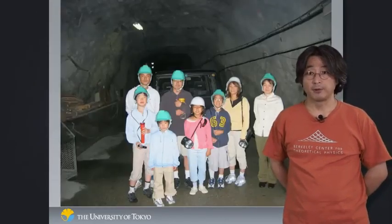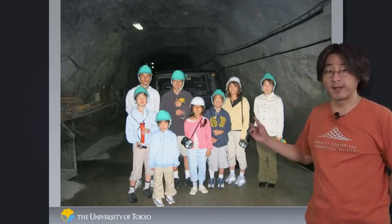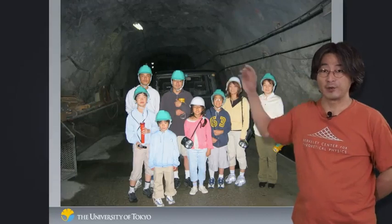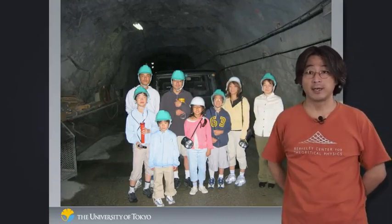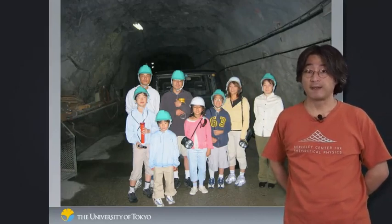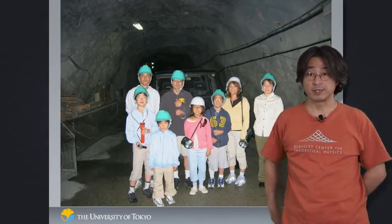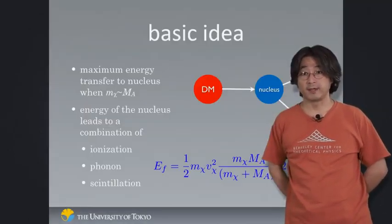And the underground might look like this. This is a picture of the Kamioka mine in Japan when I brought my family together. And you can see, it's pitch darkness out there. And you have to drive into this mine and you have a cavity dug inside. And that's where you'd like to put a very, very sensitive experimental device that you might be able to see this very, very faint interaction of the dark matter particle in that device.